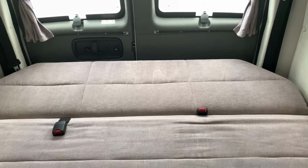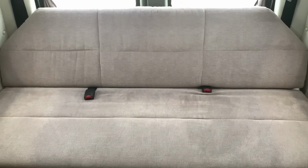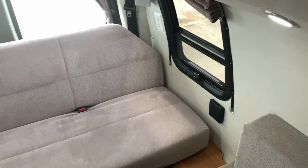Again, this is power. I'm going to run this back up so we can take a seat here and get some shots towards the front of the unit. Just hold the button, quick and simple. Goes right up, right down. Quick and easy to make the bed or go back to your seating.